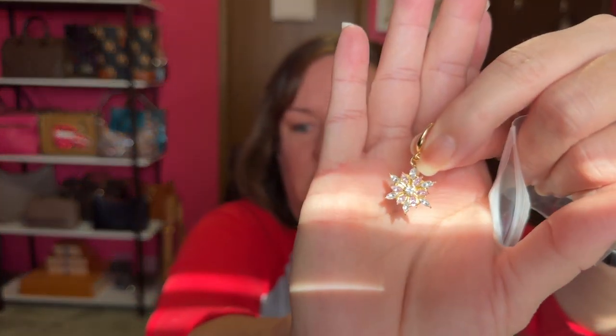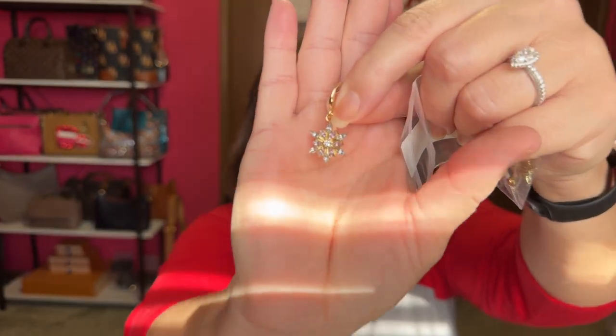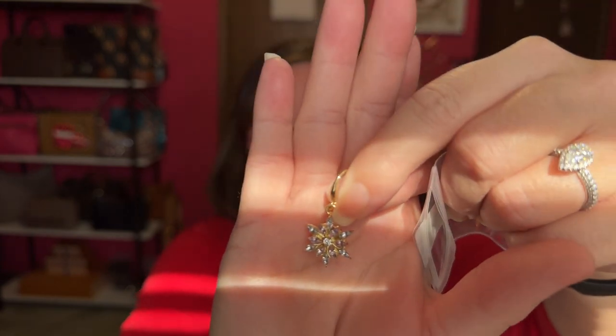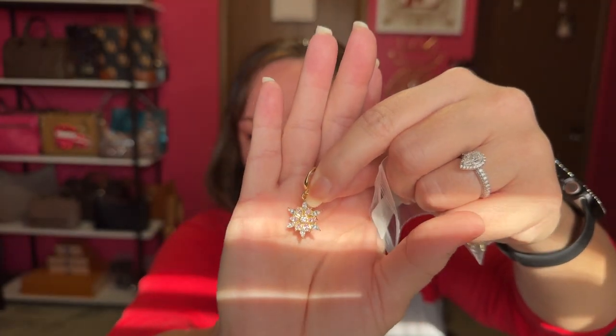And so I got, and they come in a little baggie. I'll put them on for you too, but this is what they look like right here. Little sparkly snowflakes. So they just have a little hook and they're in gold. And so they're easy to put on.